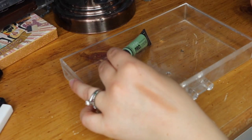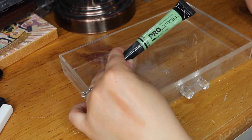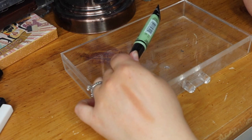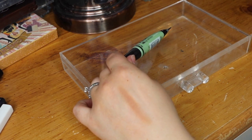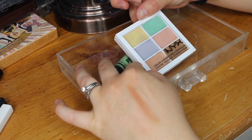And then lastly, this is by LA Girl again, and this is the same Pro Concealer as I showed before, but this is green, so it's supposed to counteract redness. I'm kind of torn with this one. I also have another color corrector up here. This is by NYX, and I just don't know.